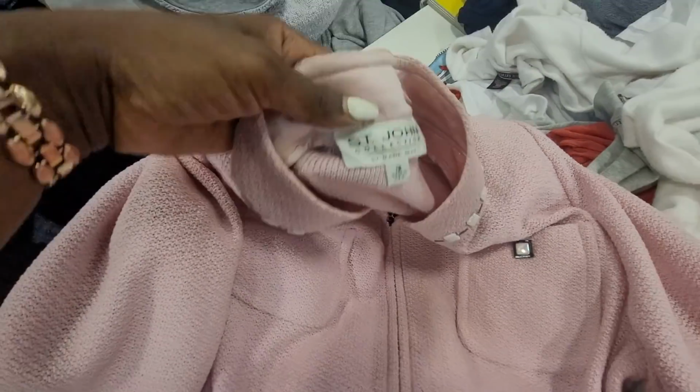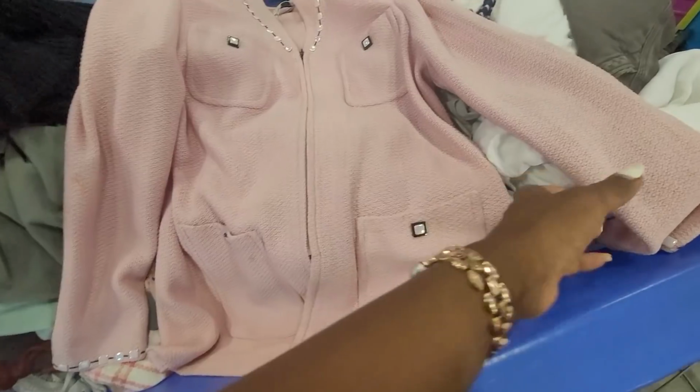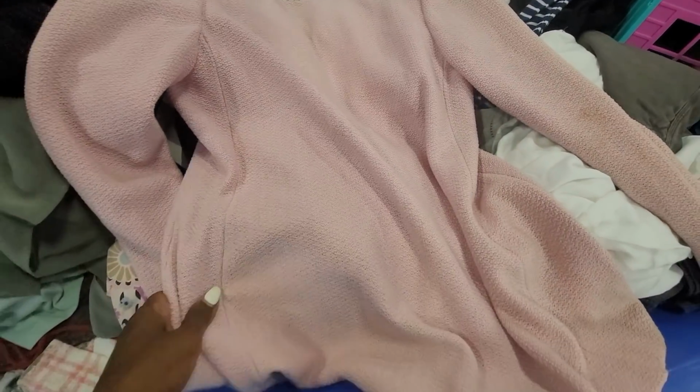So I want to keep this. This is perfect for when I do my real estate stuff and just wear it as an oversized jacket. It would be very oversized on me. But yeah, it would be perfect when I'm doing house showings or for my job, but we'll see. I should just sell it. I don't know. Comment down below.